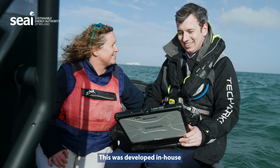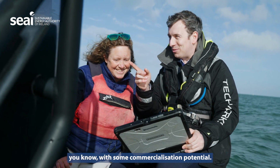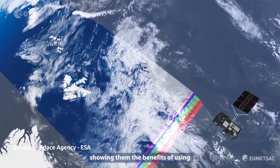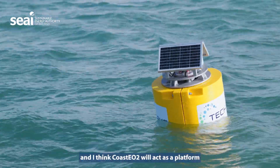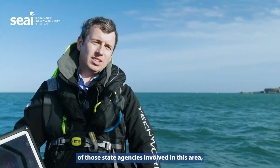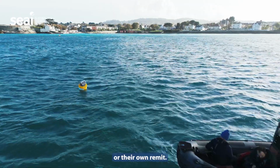This was developed in-house sort of as a curiosity, but with some commercialization potential. But we've already been speaking to a number of state agencies, showing them the benefits of using Earth observation satellite data, and that's been really exciting. And I think CoastEO 2 will act as a platform for getting more and more of those state agencies involved in this area and using that as a tool to inform their own research or their own remit.